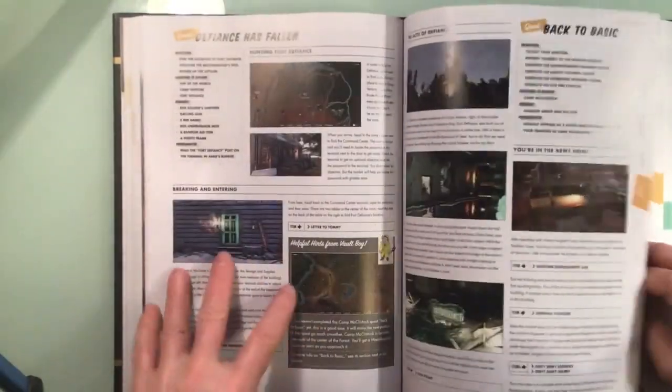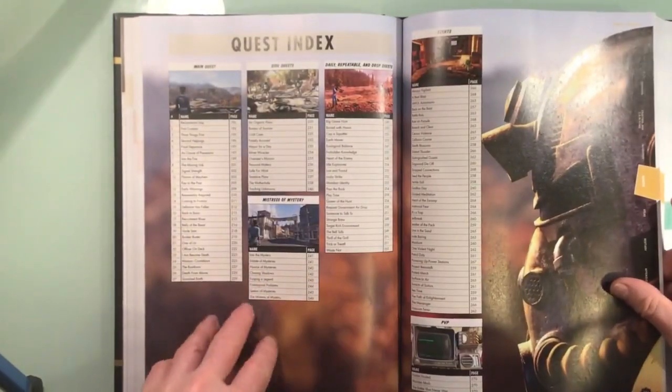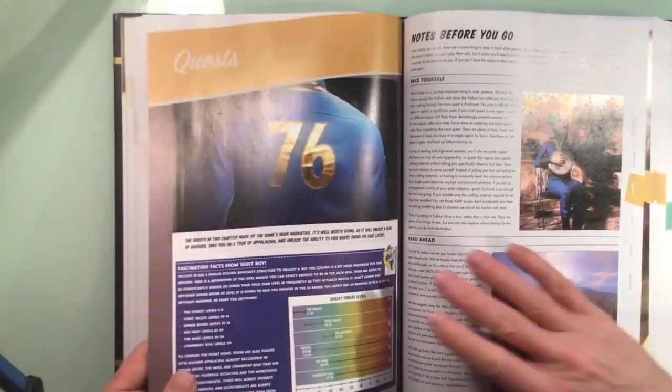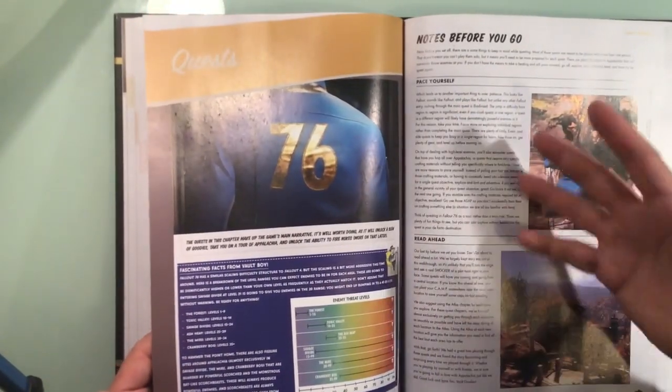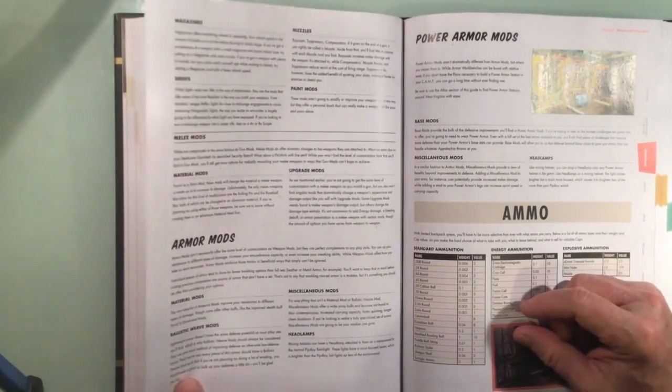Right, I want to get back to the beginning. Quest index. So that was all quest information there. Quests. Notes before you go. Yeah, I just love reading this stuff, to be honest with you. I can spend a good few hours every evening just poring over these bits and pieces.